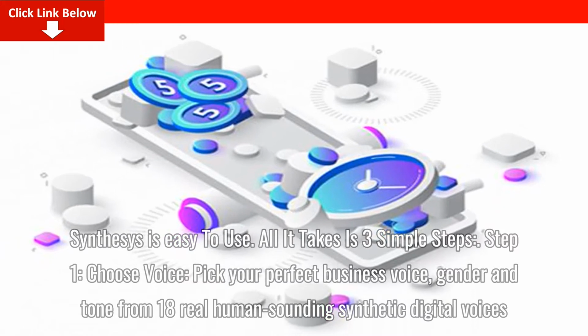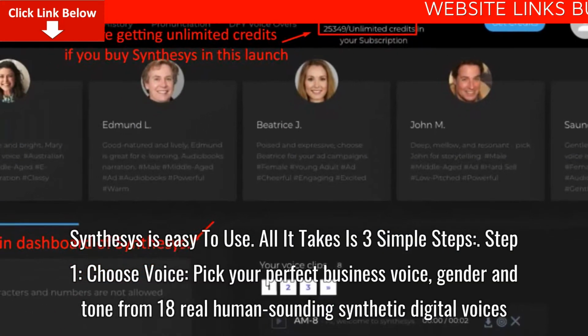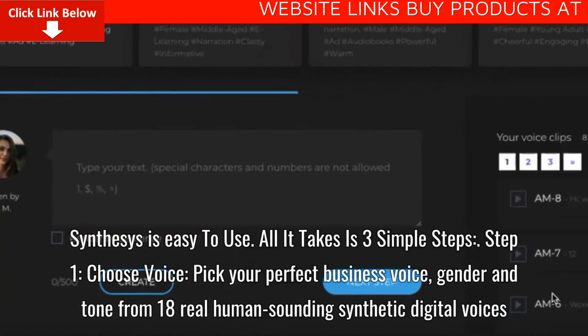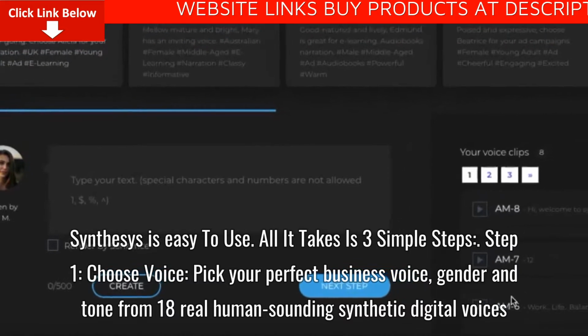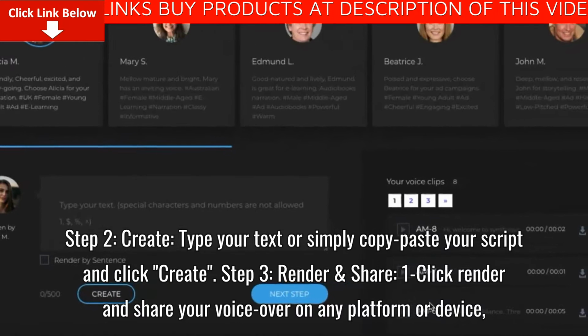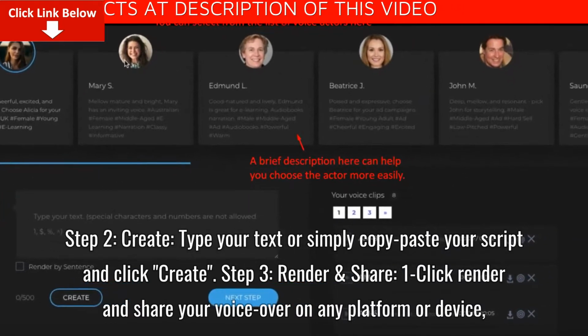Synthesys is easy to use. All it takes is 3 simple steps. Step 1. Choose voice. Pick your perfect business voice, gender, and tone from 18 real human-sounding synthetic digital voices. Step 2. Create. Type your text or simply copy-paste your script and click Create. Step 3. Render and share.